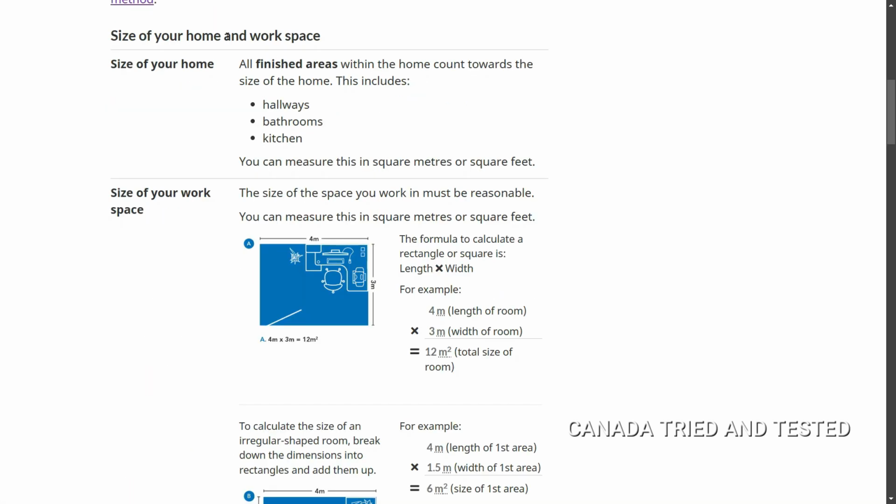When it comes to the size of your home and workspace, all finished area within the home counts towards the size of the home. This includes hallway, bathroom, kitchen. You can measure this in square meters or square feet.